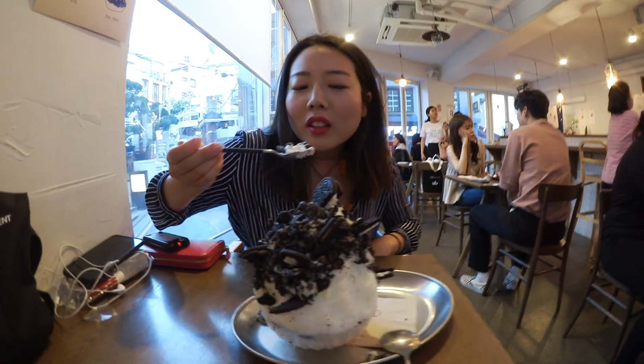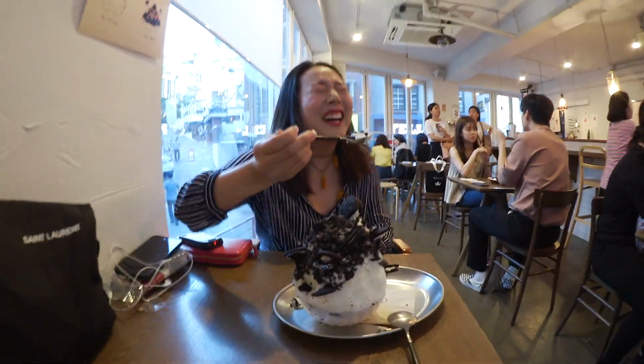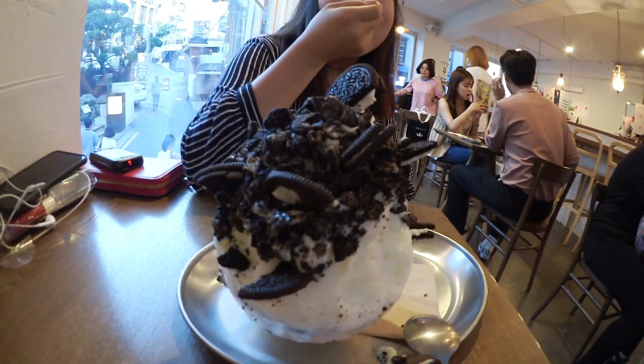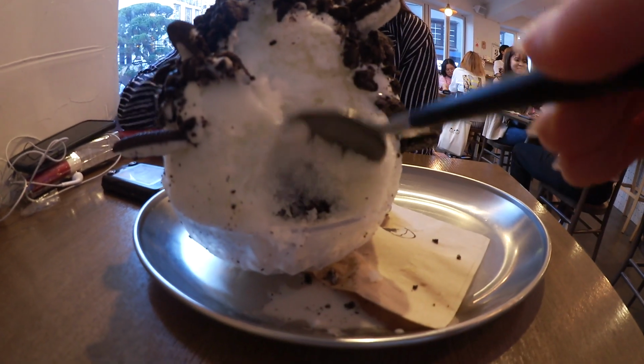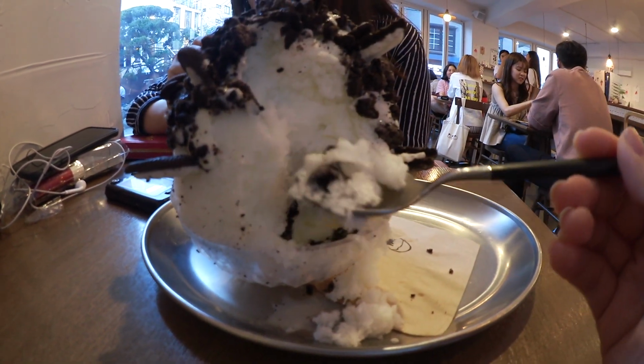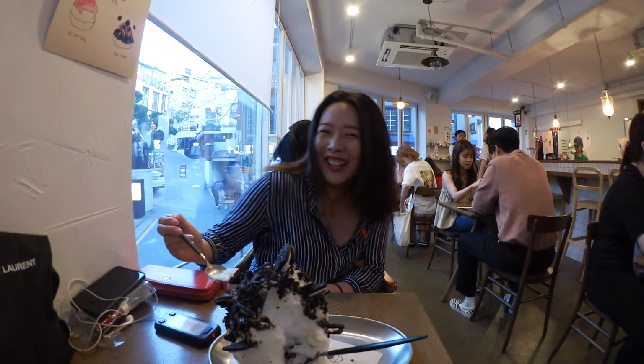We also ordered ramen. Why? To balance. We ate a salad. I ate a salad with no dressing. Just right now. And then dessert. There's more Oreos inside. I've never seen a pingsu like this. I wouldn't mind doing like a snowball fight with this. I would just purposely get hit and be like, oh, thank you.